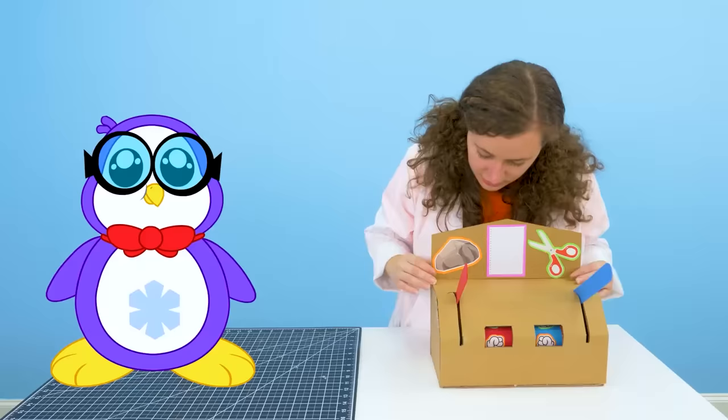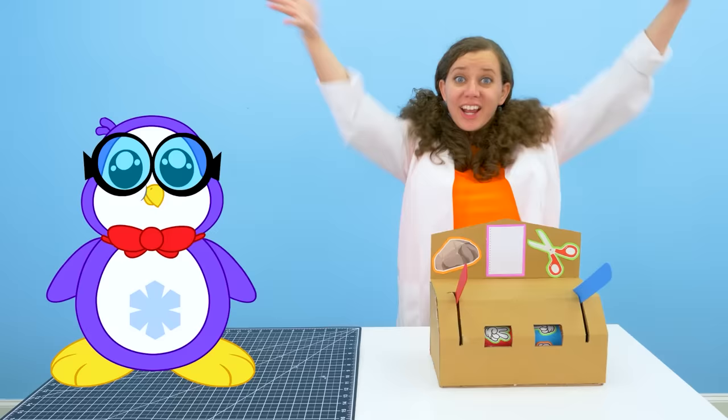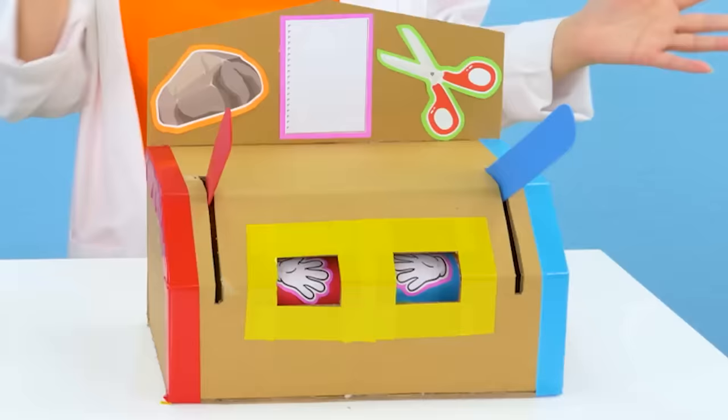Now, let's decorate. Some decorations? My favorite part. There it is. We have red versus blue. Boom. Woohoo.